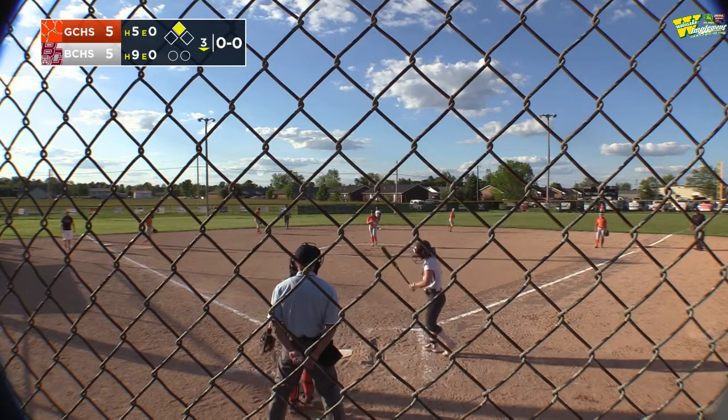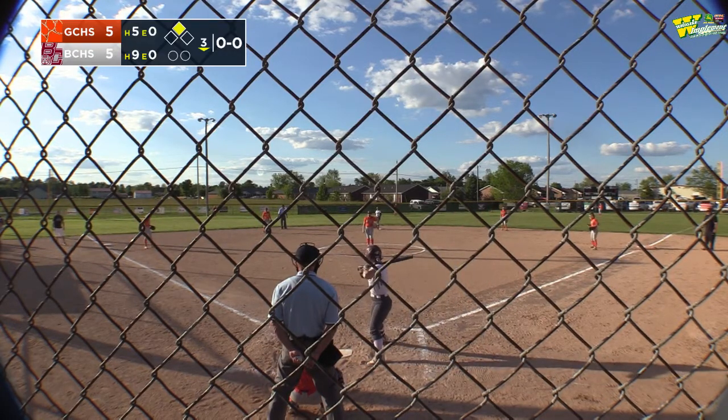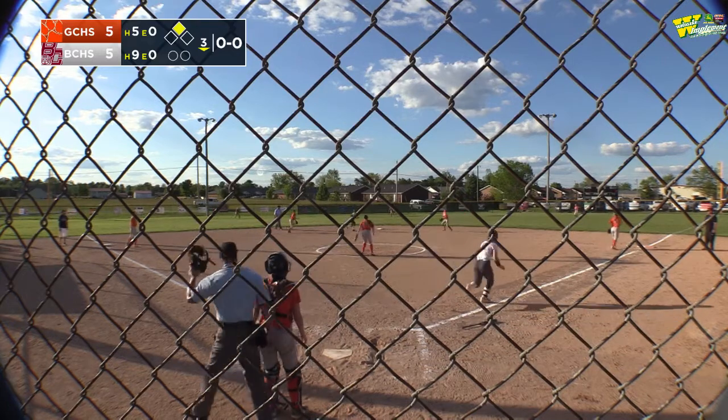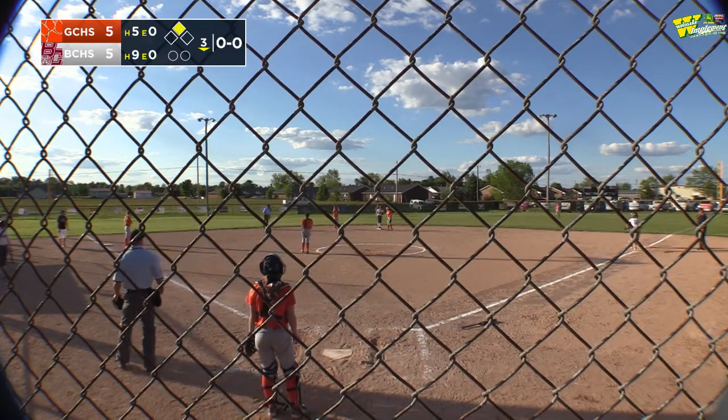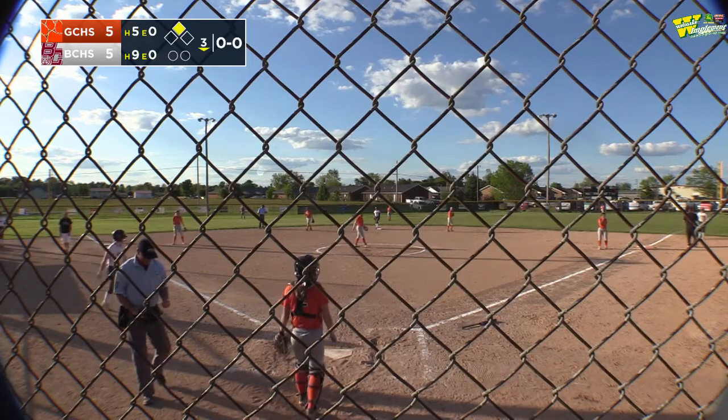You never want to get down in the count, because a lot of times, many inexperienced and younger pitchers will probably just hum a fastball first pitch trying to get a lead. And that's going to be popped up to the infield. Shortstop's going to catch that easily, as Skylar Henderson just gets under the ball.